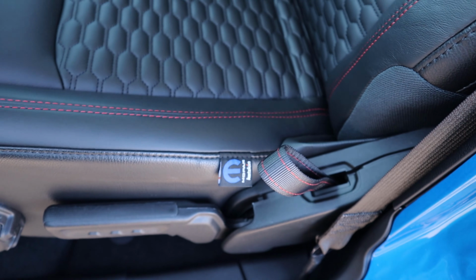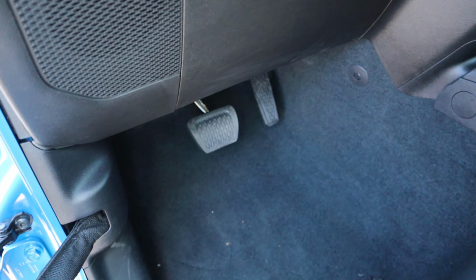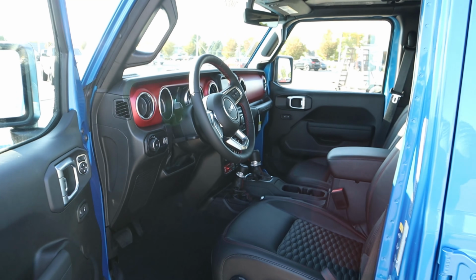And yes, they are the Mopar Catskin, so you can see the little tag right there. Anyways, manual adjustments, pedal layout. And then you got the light controls here with the fog light. Steering wheel is manually adjustable. Let's pop in.